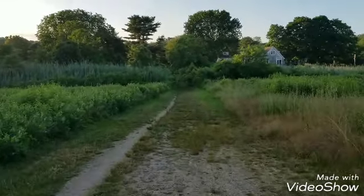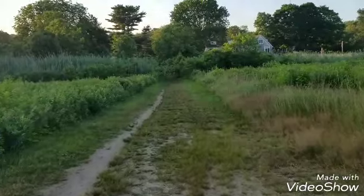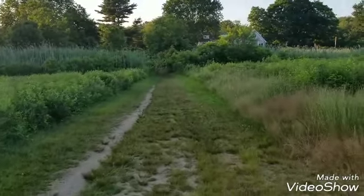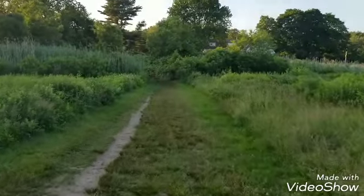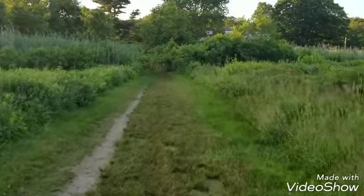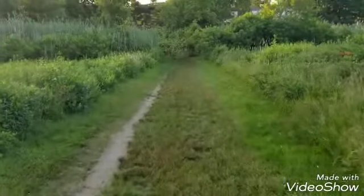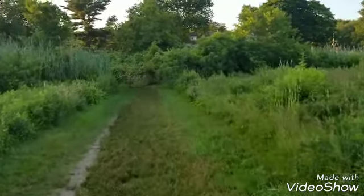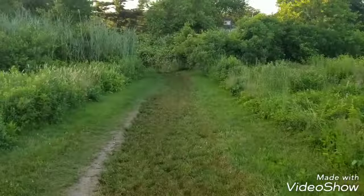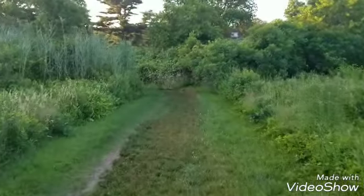But again, usually we hear the music from Extra Point Beach. That's near here, so they're having a concert tonight and you can hear it, but usually it's quiet. But we've seen about everything that we thought we'd see and more today.